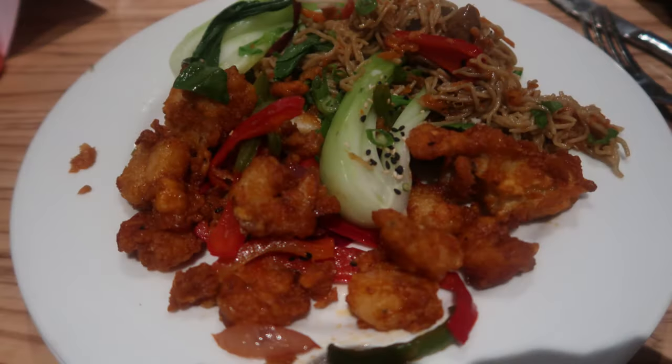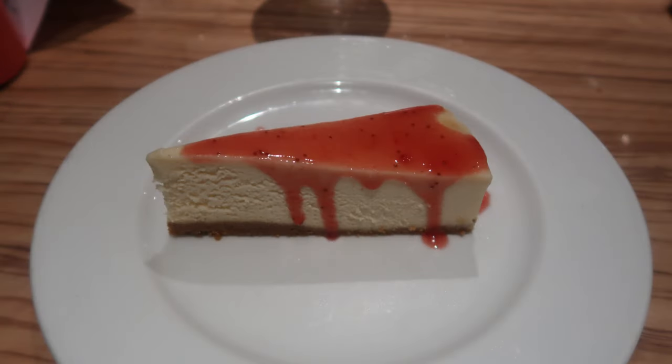And then I got two orders of the Szechuan shrimp. They are so good. I don't know what to tell you guys. It's my favorite thing I've ever had on Carnival. Ever. It's so good. It's served with those little glass noodle type things with vegetables. And then I had some cheesecake for dessert. It was okay.